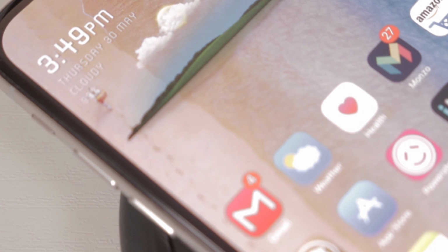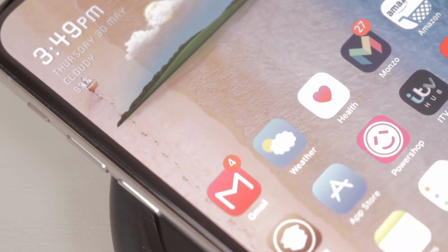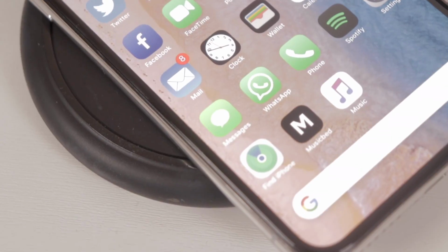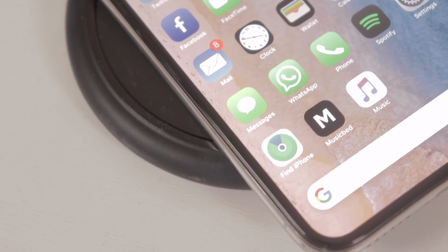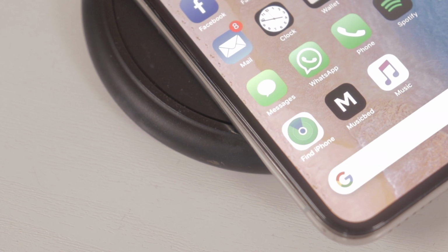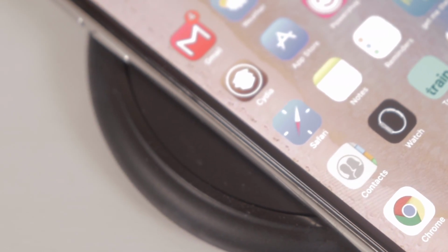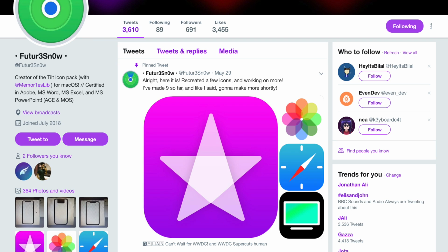As well as being able to place the apps anywhere you want on the home screen, maybe some fresh new icons would be quite nice as well for iOS. We know that Find My app is going to be getting a brand new redesign, and you can see that on this phone here already. I'm not asking for something massive, I'm just asking for a little redesign of some of the app icons, just something that makes it a little bit more modern than something that we have already. The ones that you can see on my phone here are all created by someone called Future Snow on Twitter, so you can go and have a look at a couple of them if you want to.